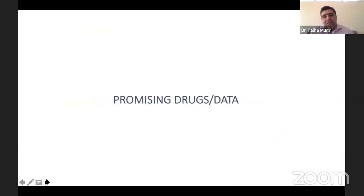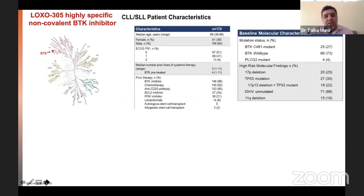Lastly, Nick asked me to just present some promising drugs and data, what is out there. So this is a new molecule called LOXO-305. We've got the study running in Leeds at the moment. This is a study with a non-covalent BTK inhibitor. So it works in a different way to Ibrutinib or acalabrutinib. Ibrutinib and acalabrutinib bind to a very specific amino acid in the BTK pocket, whereas LOXO is different, in that it is binding to different sites.